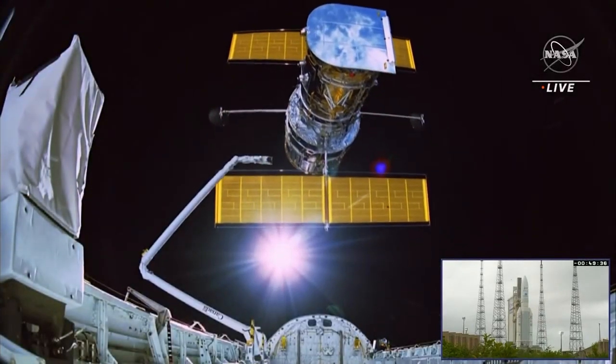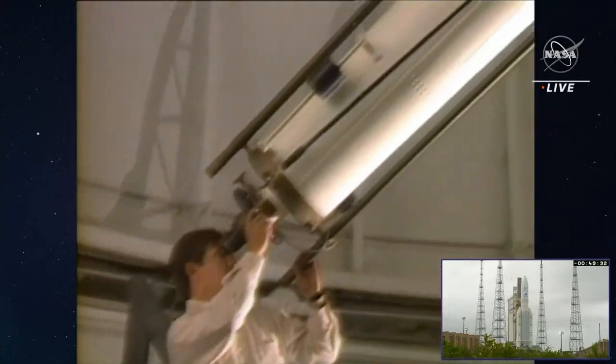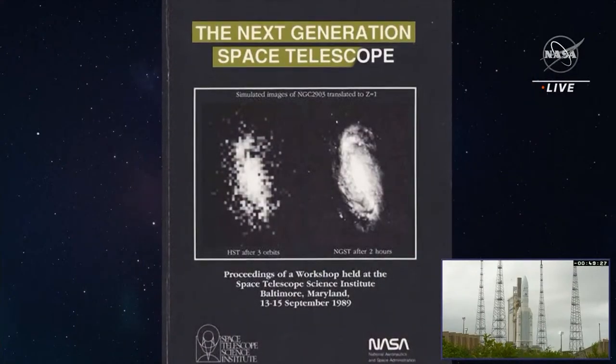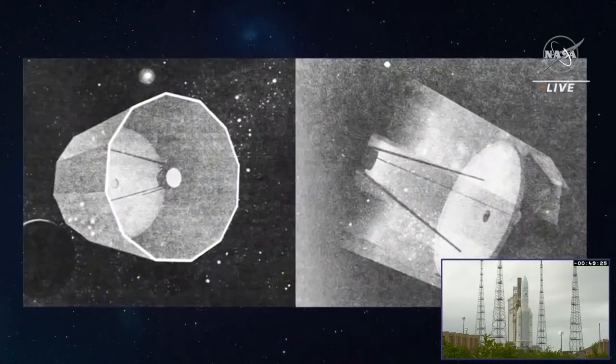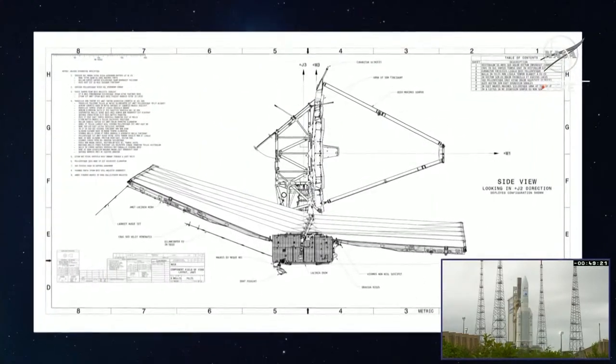Before the Hubble Space Telescope even launched, scientists were already discussing what should come next. Ideas for what was then called the Next Generation Space Telescope evolved throughout the 1990s, and by the end of the decade, NASA had a preliminary plan.